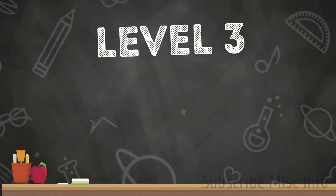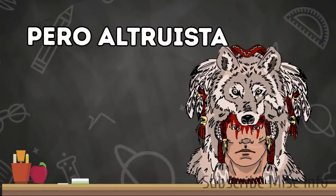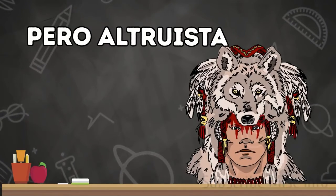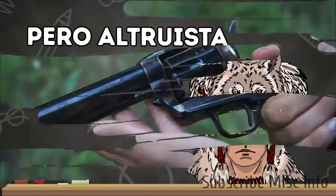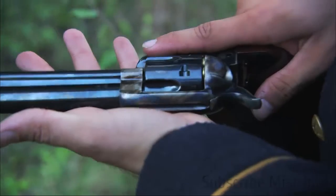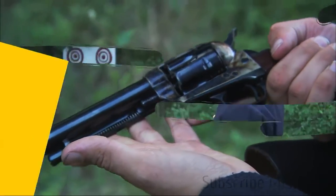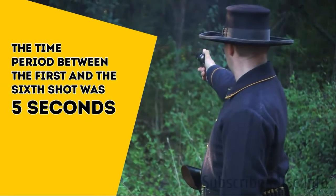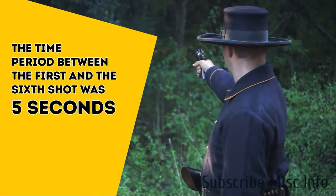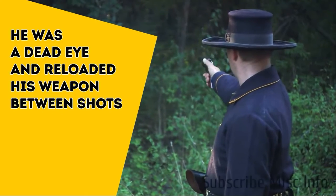Moving on to Level 3. There once lived a Native American named Pero Altruista. He served his people by getting rid of criminals and protecting the poor. He had a 6-chambered revolver and shot from it so quickly that the people who witnessed it called him Storm. The time period between the first and 6th shot was 5 seconds. He was a dead eye and reloaded his weapon between shots.